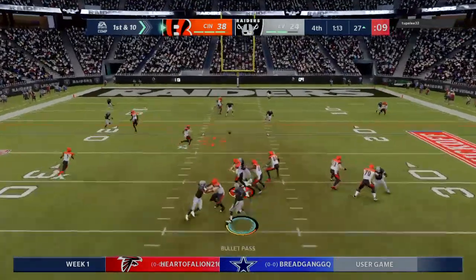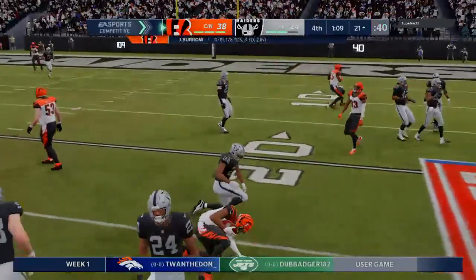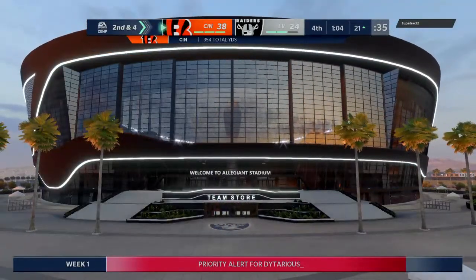That one looks like he'll throw here. Open man is Ross, complete. And he'll be brought down at the 21, just shy of the 20 in the red zone. A gain of 6 there on first.